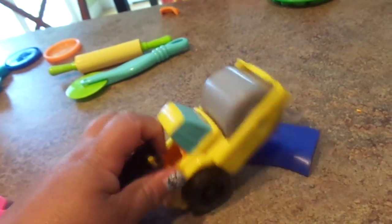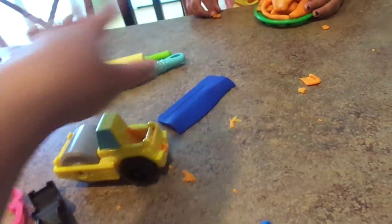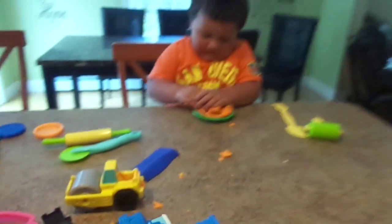We have another truck we're going to add to our collection. There's some orange in here. Orange over there. Look. It's the chocolate. Is that a plate? A plate. Look at all this stuff.